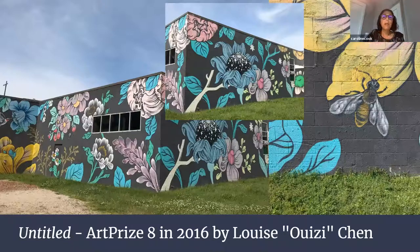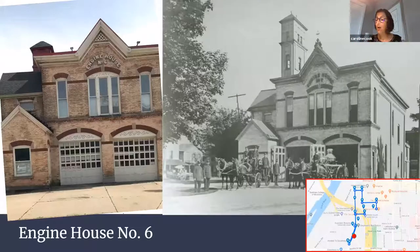Let's move quickly. Now we're moving north on Granville to Engine House Number 6. What a historical jewel. This building, I love it. It was designed by local architect William G. Robinson, and it was built in 1879. Now, William G. Robinson also designed the Rood Building in 1872. You might know that one. It's Flanagan's today. Just to give you some perspective, William G. Robinson and also his son were quite prolific architects in early Grand Rapids.